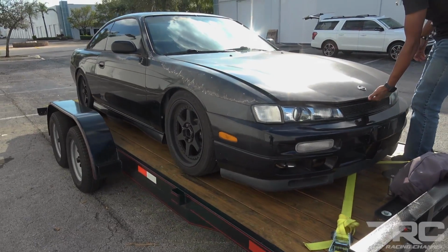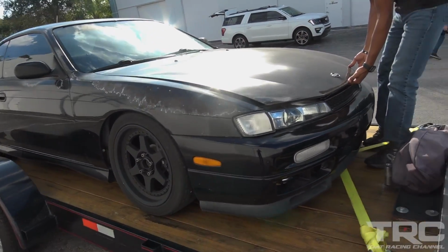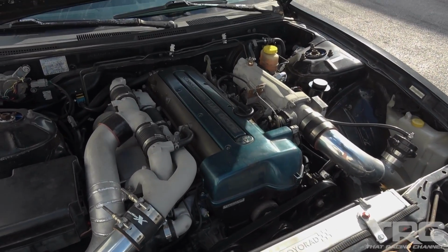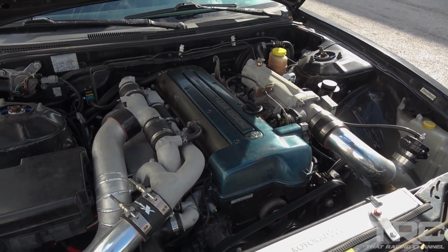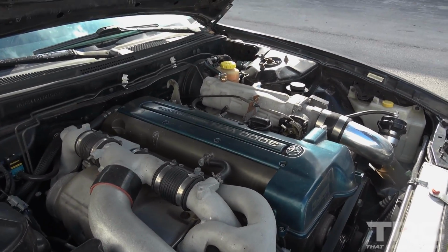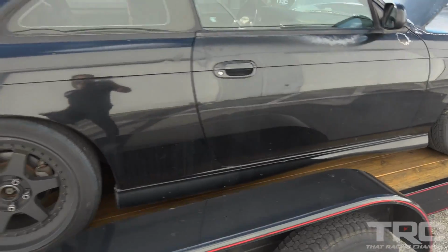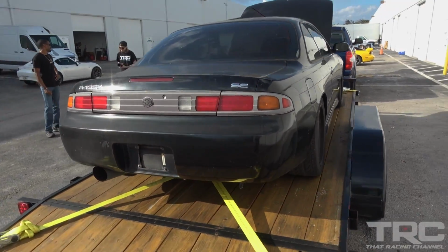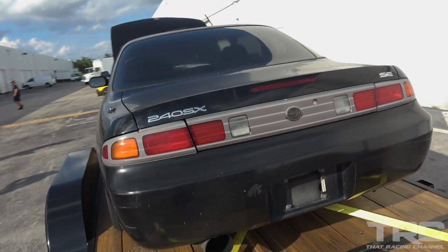So it's a 97 Kouki. She needs some TLC. But is that a 2JZ? 2JZ. BBTI. 2JZ BBTI, baby. So the paint definitely isn't the nicest, but the body's straight.